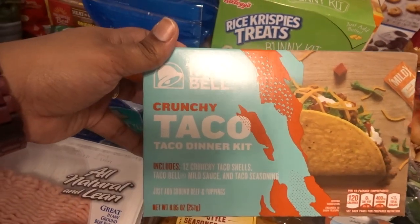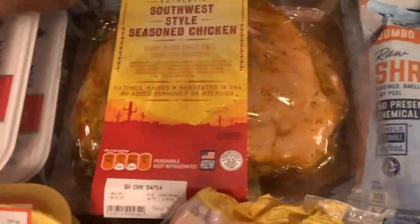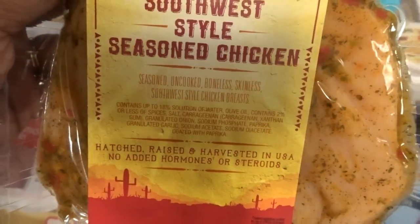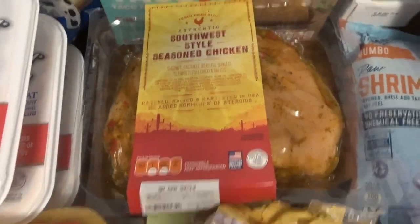So we like tacos. We always pick up a taco kit. And then also, my husband wanted to try these. I'm usually a little wary about buying meat that's seasoned, but thought we'd give it a try. This one is Southwest, a large chicken breast. And then we have the tomato basil flavor as well.